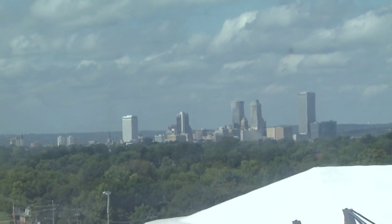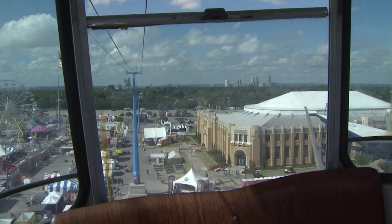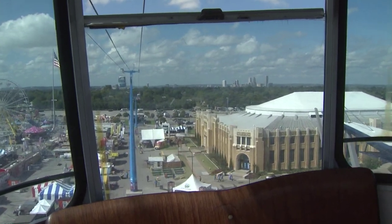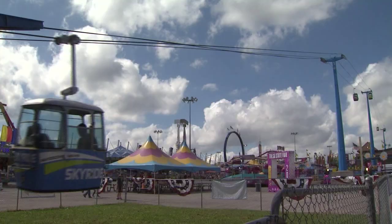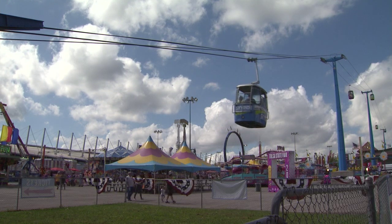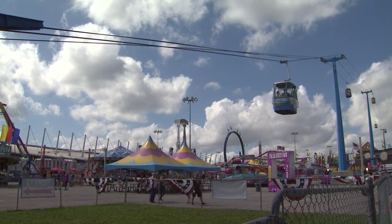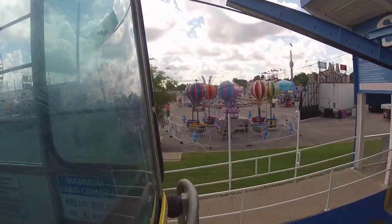Many of the larger cities in South America have extensive Skyride systems or gondola systems that are used for mass transit. And it's an interesting play on a tramway or a Skyride, or what we're also known as a funicular. Yeah, a bit of nostalgia here from 1965.